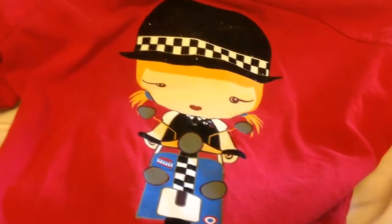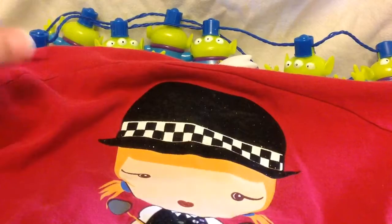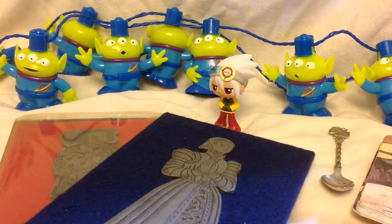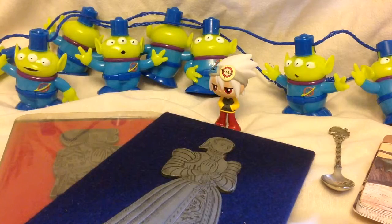Harajuku Binnie shirt. She's just too cute. I had to buy her. I actually bought several shirts from this line, and there was a pair of pants, but I couldn't find them. It's driving me crazy. And I also got a Nightmare Before Christmas fitted sheet. I'm just going to show you the print. It should sell pretty well. The Nightmare Before Christmas sheets that have all the characters on it sell for like $50 to $100 used.